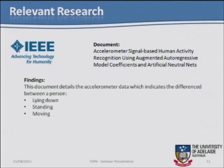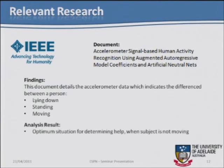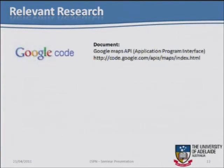From reading and studying this document, we came to the result that the optimum situation to determine when someone is in maximum need of help is when they're actually not moving at all. If they're unconscious and unresponsive on the ground, they're not moving, and we can determine that that's the time of most need. We also researched the Google Maps API.